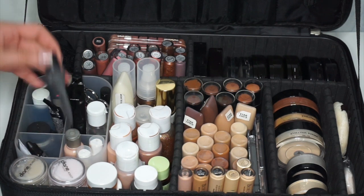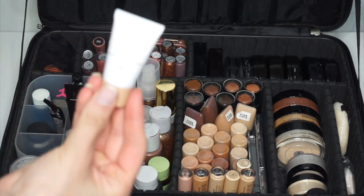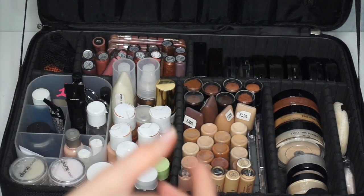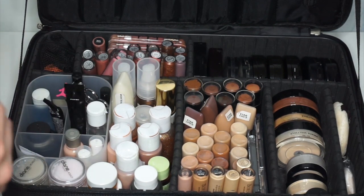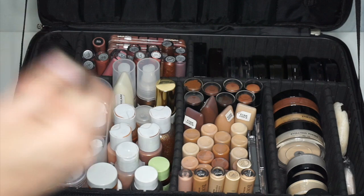Then in here, I have different small travel size items. So I have sunscreen. This is SPF 30, and I use that when it comes to clients that have hyperpigmentation and acne prone skin or redness. So that definitely helps, but in general, put sunscreen on your client's skin because it helps with their pigmentation naturally coming through and healing of the pigmentation that is disturbing their beauty.